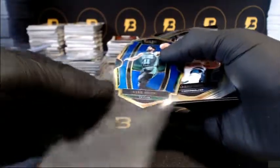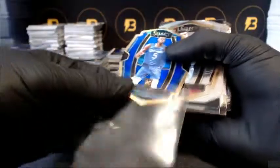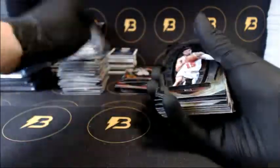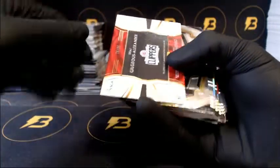Aminu. You got Lin for the Hawks. And Holiday going to the Pelicans to 99. Nice Irving going to the Celtics to 249. Rubio for the Jazz tricolor. And Tatum. Nice Bamba to 249 going out to the Magic. Shamet rookie tricolor, 76ers. Huerter, nice one with the Hawks to 149. And for the Clippers, nice Alexander to 99.